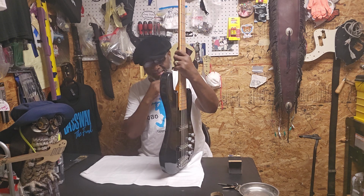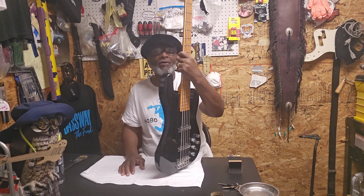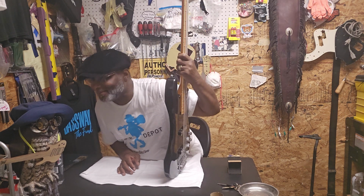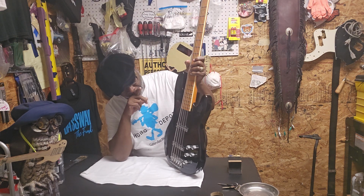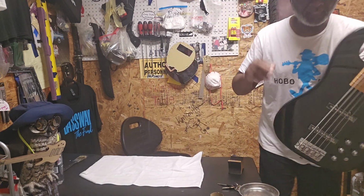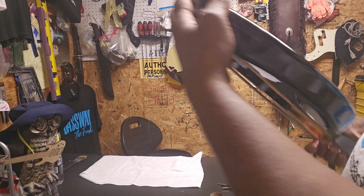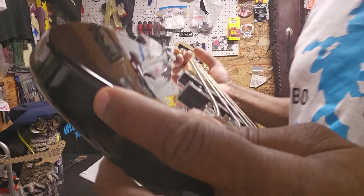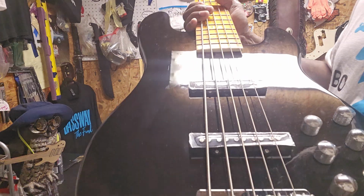Now, the reason why I didn't keep the bass, although the price was extremely welcoming, is this. It came in, I don't know if you can see it, but I'm going to get close to the camera. Right here, looks like somebody took some sandpaper to it. There's scratches galore. I mean, major scratches, like somebody been playing it and everything.